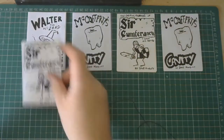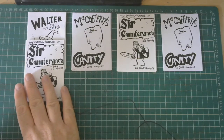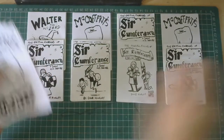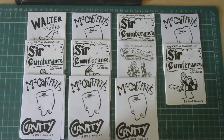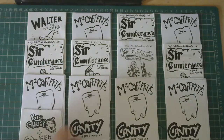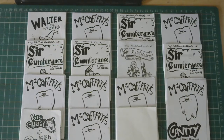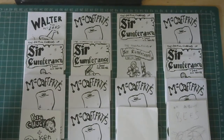So let's put another row in front. Maybe a little bit more. More. I'm running out of comics. More. Right, that's roughly the amount of space I want for my display.